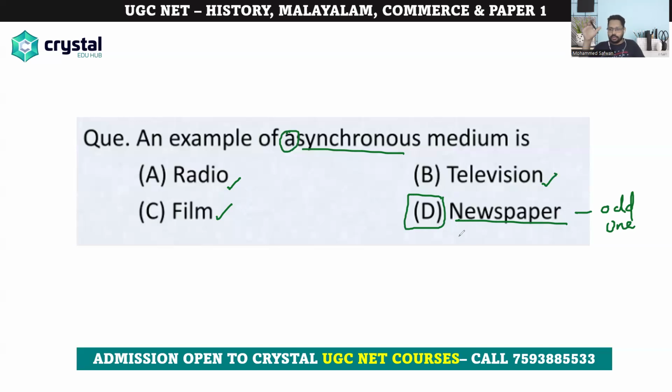Simply words are produced in a page of sheet. So the answer is option D. These are all synchronous: radio, television, and film. And this is the asynchronous medium of communication compared to the other options, right? Yes. So the answer is option D.